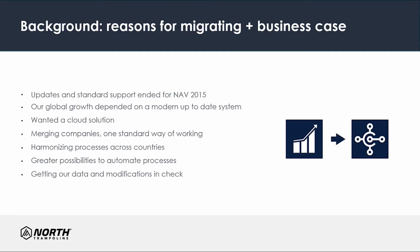And we also got a possibility to automate our processes, especially in the UK part. There were really a lot of manual processes, and now we are enabling the possibilities to make it more efficient and streamlined across the different countries. And of course, any project is also a perfect opportunity to refresh your master data, which normally deteriorates over the years in an existing system, and now we get a good opportunity to update the master data.